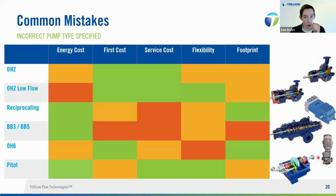So it's not a new technology, but it's one that we feel we need to do a better job of making people aware exists, because there are a lot of misconceptions about the technology in the market. The first cost is broadly in line with a recip pump. It's not as cheap as some of the other solutions.